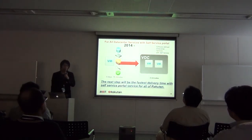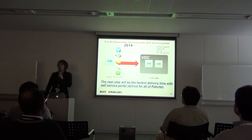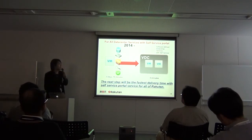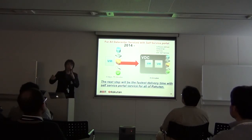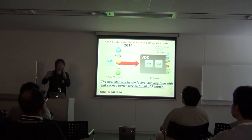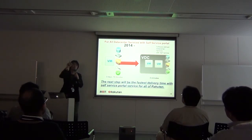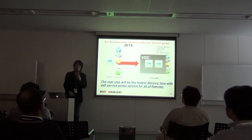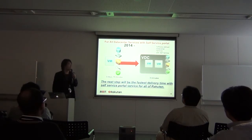So for fast delivery, last time it was not the first 5 days, but we plan to reduce it more, to 3 minutes, including the network systems. So we are now planning to make the VDC, a virtual data center. This virtual data center includes storage, firewall, networks, load balancer, IDS, and any other kind of system, which the user wants as resources. So the user can easily make VDCs and VM networks, click, and then after 3 minutes you can use it for the services. It's from our Rakuten private infrastructure to the Rakuten companies.